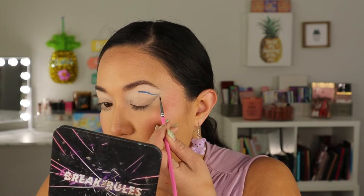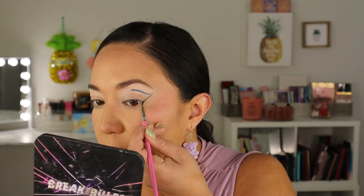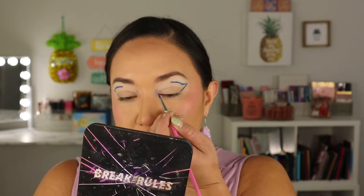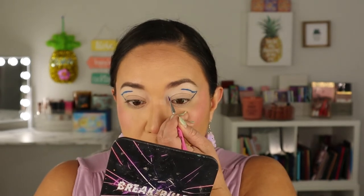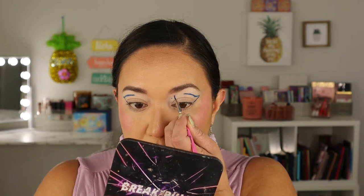Wow, this is so creamy. And this brush is such a fine tip and so precise. And then I'm gonna take the same little thing and I'm gonna create little dots in the front. Here, let's see. Okay, so there's the liner look, right? I'm gonna perfect it off camera. We'll figure out the rest later, but I think that's pretty good. And the liner was really easy to put on.